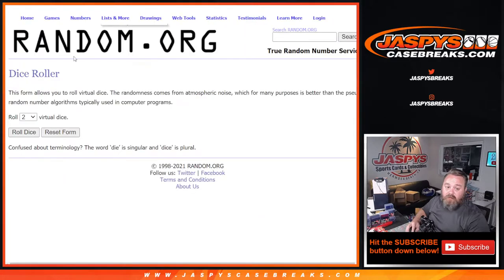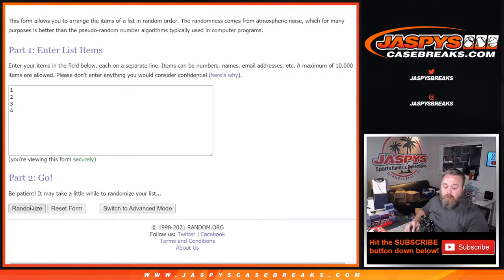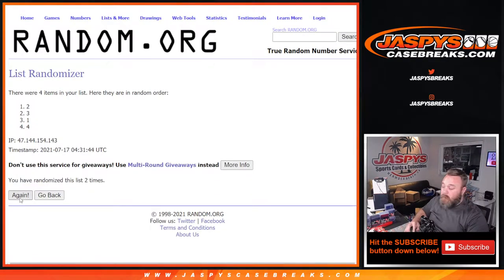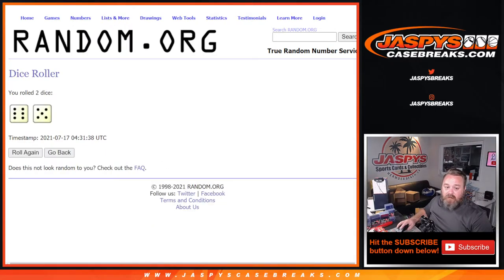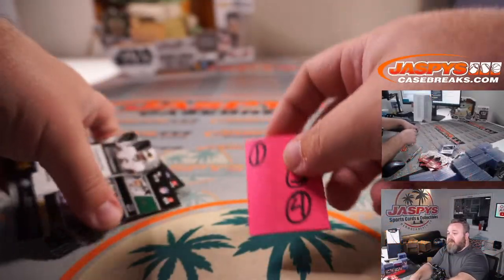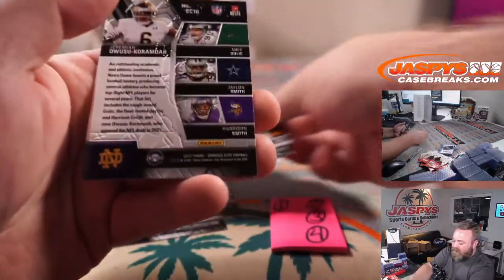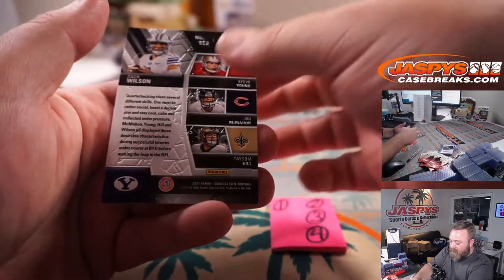So one, two, three, and four, dice roll. Six and a five, 11 times. Eleventh and final time, spot number three. So, you can see 11 times there on the randomizer, 11 times on the dice. Spot three is on top. So, spot three on this, it's going to go to the Cowboys and Jalen Smith, Amari Cooper and the Cowboys, Michael Thomas and the Saints, Jalen Smith and the Cowboys, and Jim McMahon and the Bears.